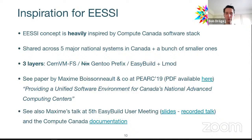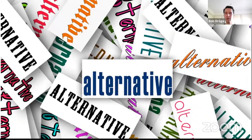Well, most of you are probably familiar with them since their project has been presented at several conferences, also the previous EasyBuild User Meeting, but on the slide you can find links to papers and talks from their software stack presentations. So besides the Compute Canada stack, let's take a look at similar kinds of projects, or projects that have some goals in common.